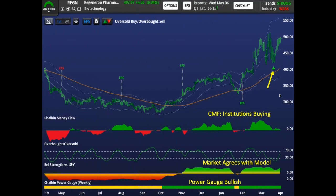So this is one of the 6 pairs of buy and sell signals that we have in Chaikin Analytics. It's an oversold buy. I borrowed this from Larry Williams. A stock with a bullish Chaikin Power Gauge rating gets oversold and makes an 8-day low. It's a great swing trading entry, good about 66% of the time.